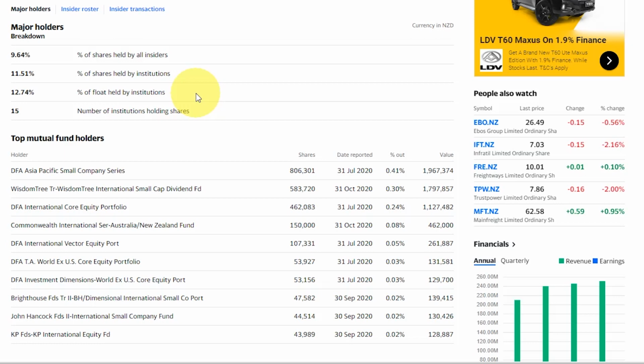Now, one thing that you may have noticed here is that I did not pay any attention to the actual share price of the company itself, because before looking through the earnings and the revenue and whether or not it's a profitable company, I don't actually care too much about the share price.